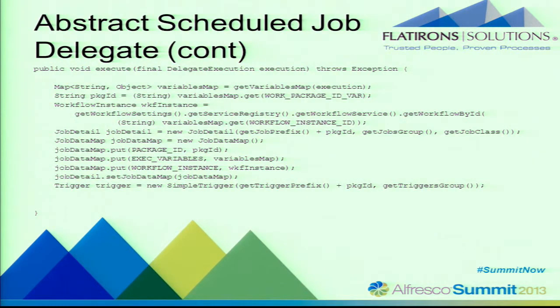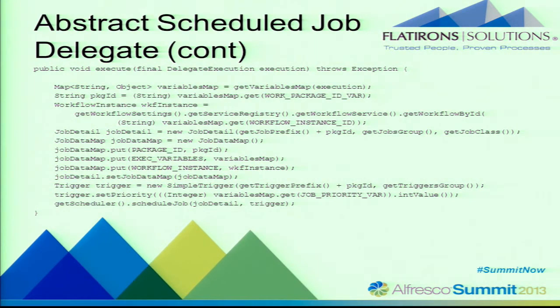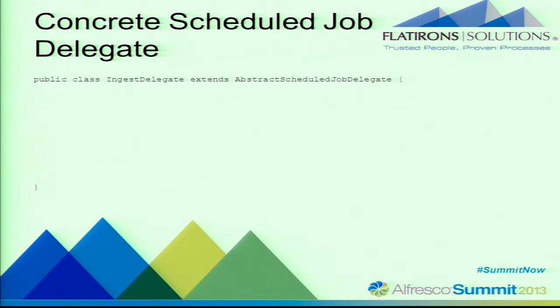Again, we create a unique identifier by grabbing a prefix value for the trigger and appending the package ID. And then the group, again, is used for organizing. We'll see those concepts a little bit later. I set the priority based on whatever came in from the system, and I get the scheduler that's associated with this job, with this particular job type. And that's a Quartz call that takes care of putting it into our job store. So our concrete scheduled jobs are fairly straightforward.